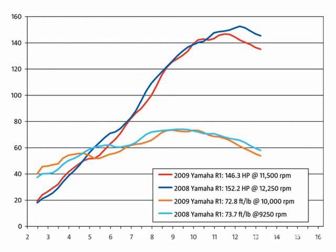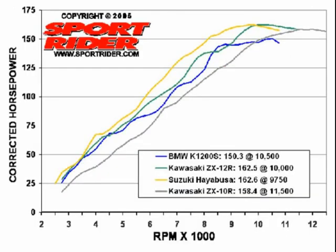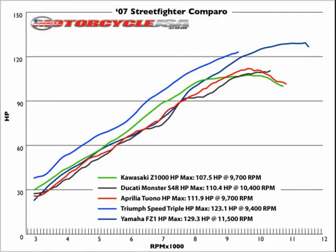So here we see some comparison data. Z1000, FZ1, they're all about the same. The Ducatis, the K1200s, the ZX12s, all about the same. The number of horsepower you're getting is roughly the same for any liter bike, anything over 1,000. You don't want to talk about a few horsepower here and there being a big deal. The big issue is that you've got plenty of power.